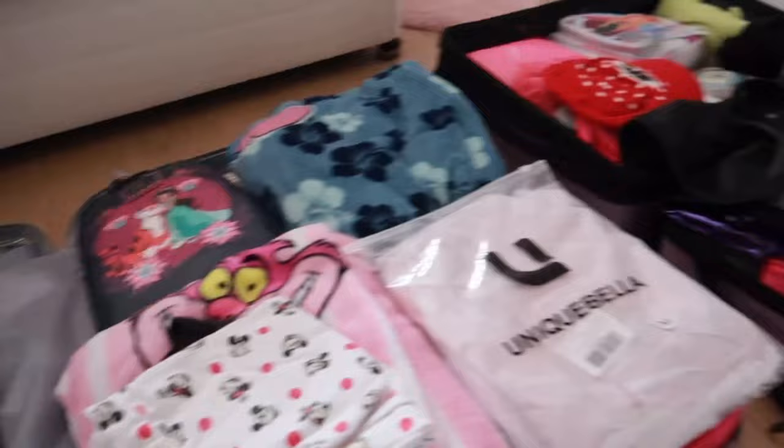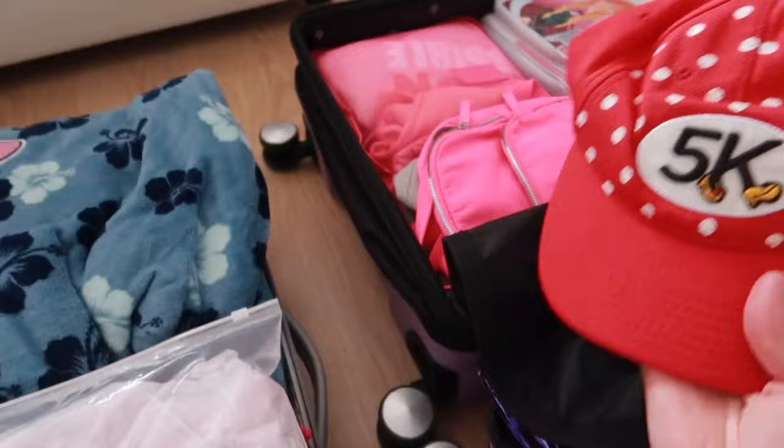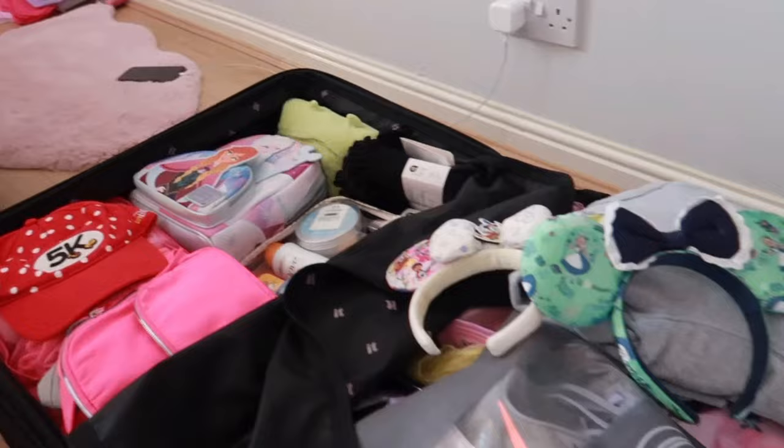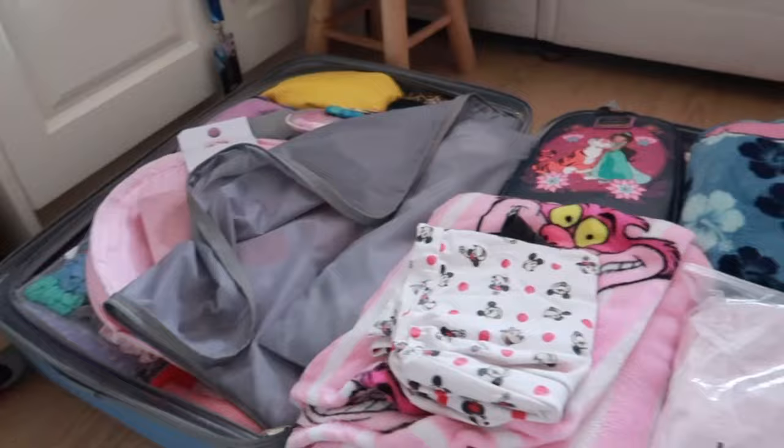So right, Flump. I think that is about it in terms of exciting things. This is also Disney. This is my 5k run Disney cap that my friend Harriet got me. I'm planning on doing one of the runDisney events at some point in the year whilst I'm over there, so she got me that. But I think that's pretty much all that is relevant to show you. So I'm gonna get these zipped back up now, reweigh them, make sure they are still the same, and then that is that done. They can sit proudly against that wall until I go.